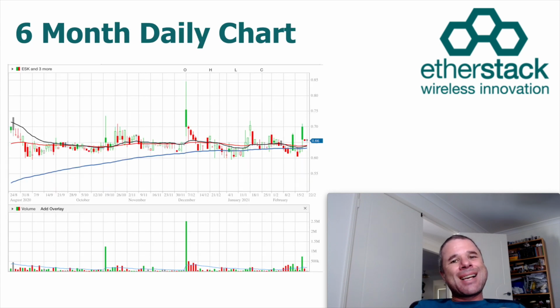So this is the last 6 months in trading with Etherstack, and the share price has been going sideways. So what you'd be looking for here is some sort of signal, some sort of breakout. It looks like the breakout might have wanted to happen with the release of the Appendix 4C. It looks like the share price did want to get up to around 80 cents or so, but a lot of selling came back into the market.